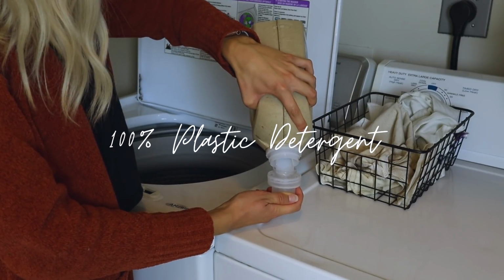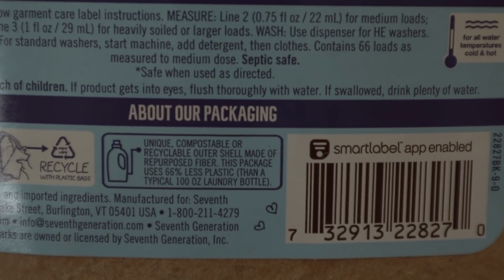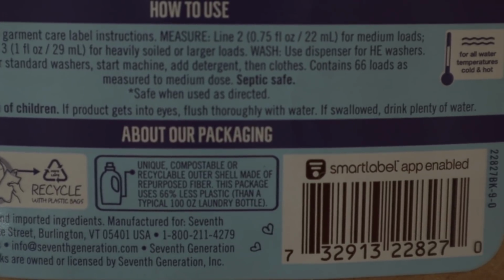Next up, I do not get the all plastic detergents for washing my clothes. I use this brand, and they recently just changed their packaging to an outer shell that is repurposed fibers. This package uses 66% less plastic than a typical 100-ounce laundry bottle. This is a great alternative. It's still not 100%, but I do love the amount of effort that they put into redesigning their packaging. I do eventually want to move towards a 100% zero waste alternative. I know they make laundry powders that come in packaging very similar to this without any plastic, and then you just scoop it into your washing machine.